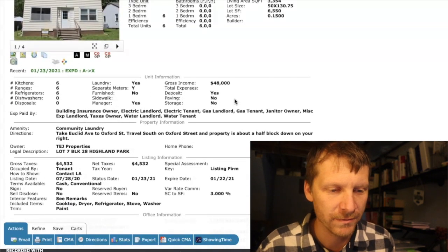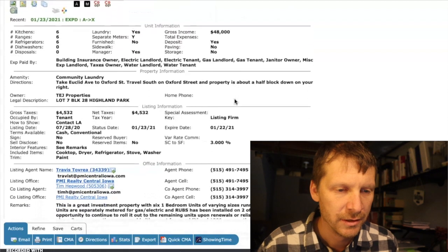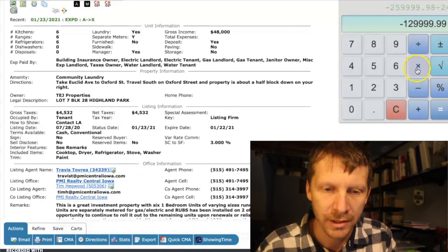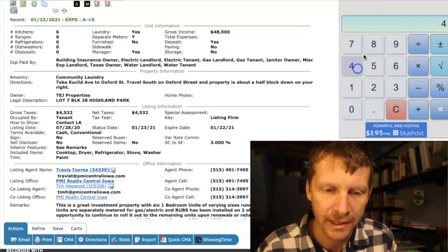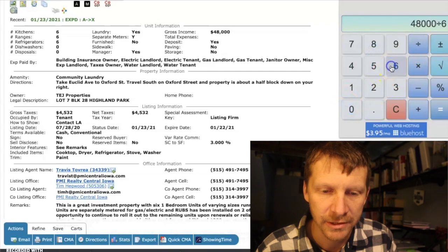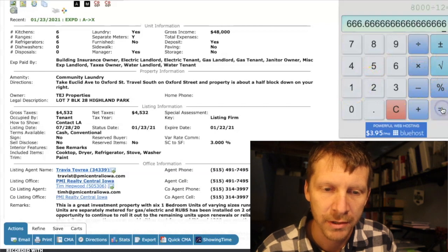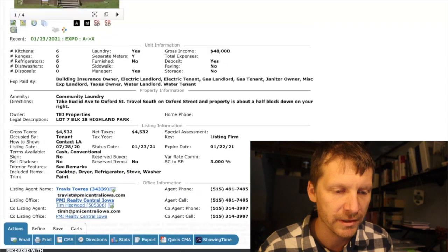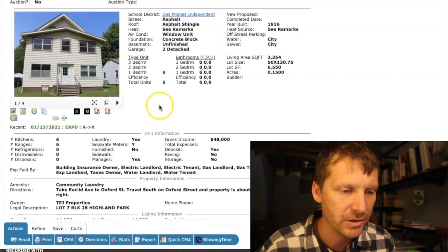Gross income's $48,000. So if you back that up, I don't have a calculator. Here we go. We'll look. 48,000 divided by 6 units. So it's $8,000 per year per unit. Divide that by 12 to get a per unit per month. That's about $666 per unit per month. That's actually pretty good for a 1-bedroom.